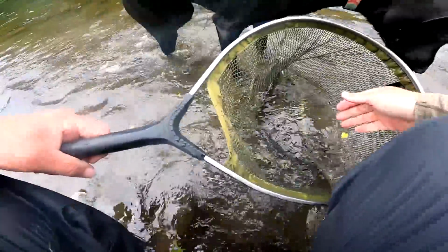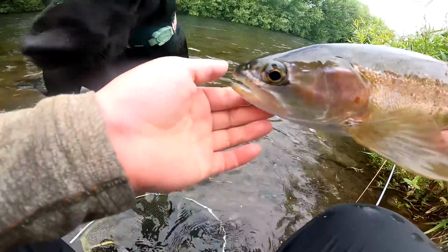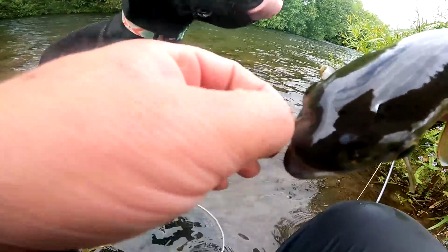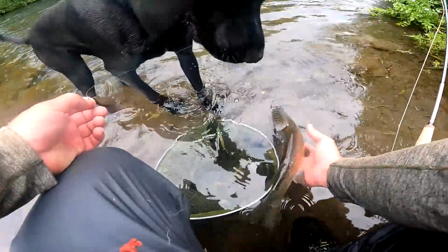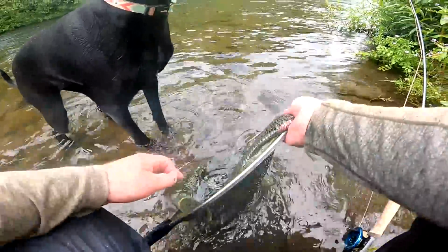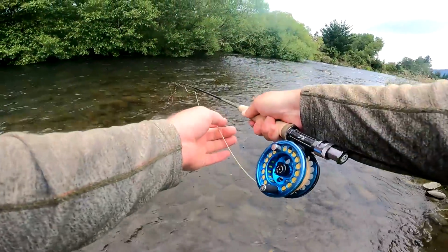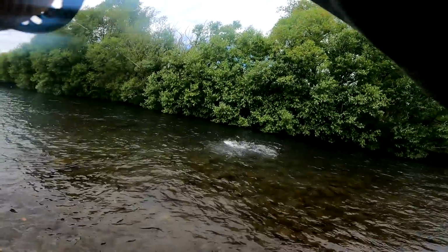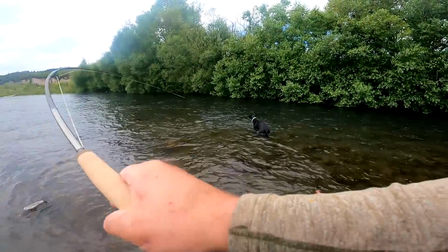Good girl. Oh man, I suffer from allergies, and at this time of the year I just go crazy, so I apologise for the sniffing. There's the caddis. It's only just skin hooked, barely in there. Alright, fish on a dry. Bonus. See you, buddy. Got another rainbow on the dry fly. On the caddis. This is a bit of it. Nala, leave it. Nala, get here. Nala.